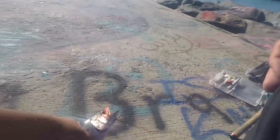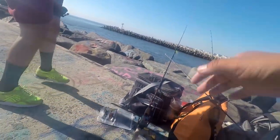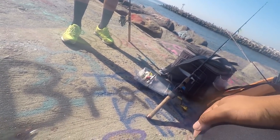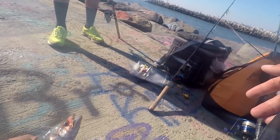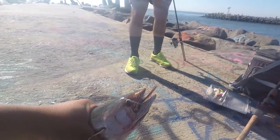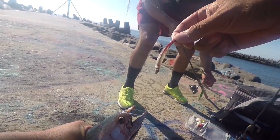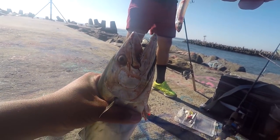Wow. Yeah, dude. Came in close. Finally. And it was one cast. They just came in close. You got bait coming out of his mouth. Yeah, dude. Silver sides. Got a silver side right here. Look at, whoa, dude, look. This is what they're eating out there.